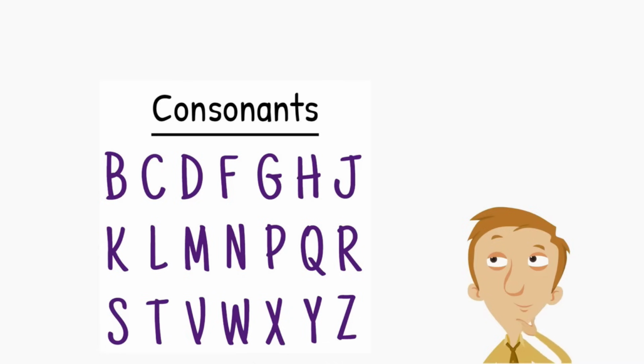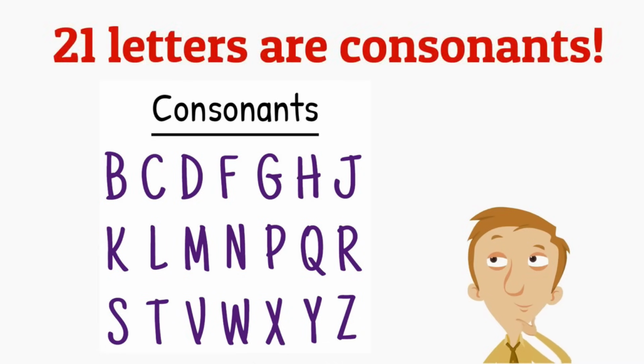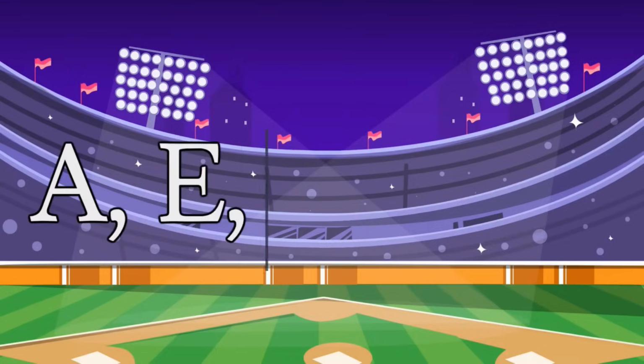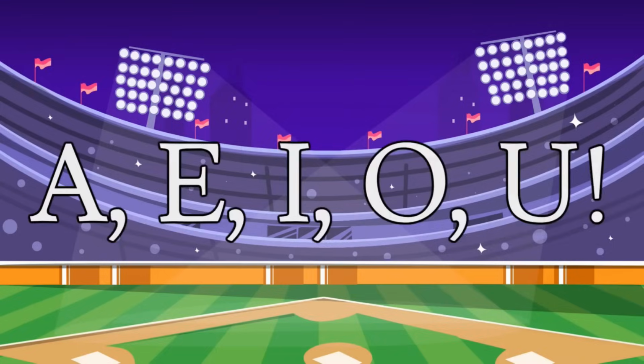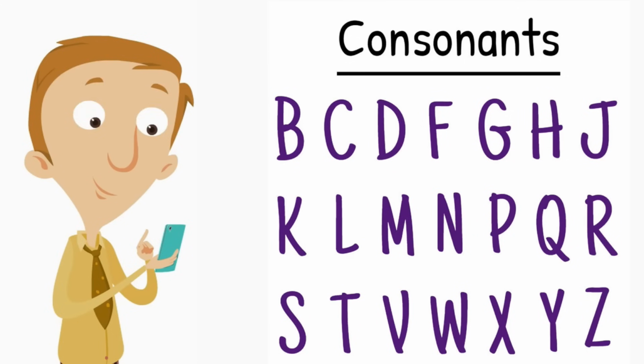Now, one group is really big, the consonants. 21 letters are consonants, but only 5 letters are vowels. The vowels are A-E-I-O-U. Anytime you see an A, an E, an I, an O, or a U, you know it's a vowel. Every other letter is a consonant.